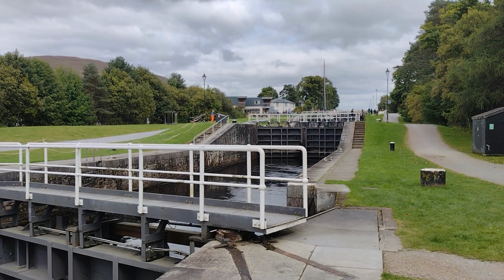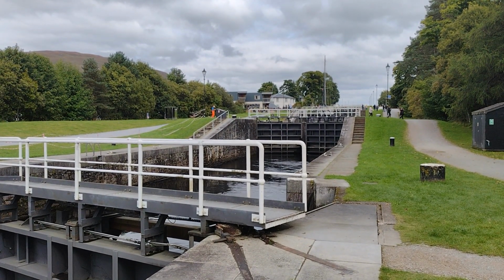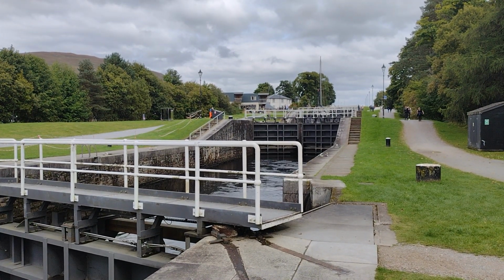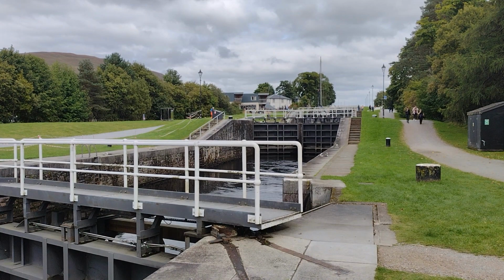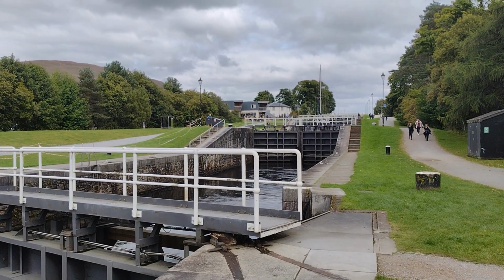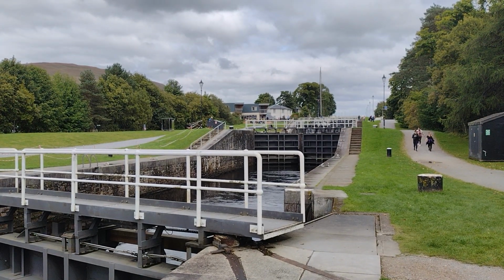Just arrived at one of the first landmarks along the trail. This is Neptune's Staircase on the Caledonian Canal. It takes over an hour and a half for boats to complete passing all 8 locks that comprise this. It's a pretty amazing feat of engineering.